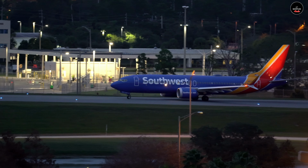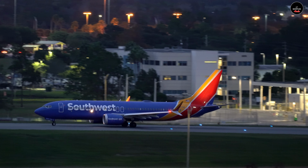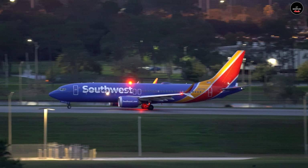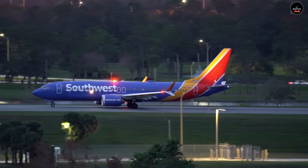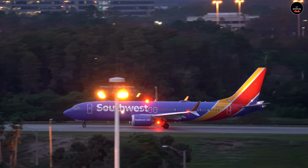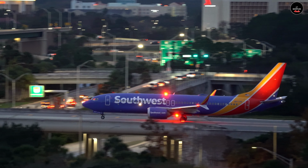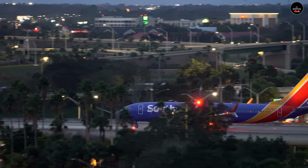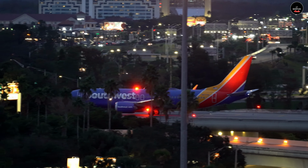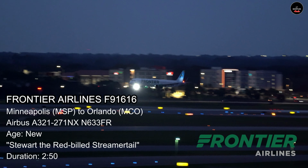Southwest gonna head over to the other side and depart over there. Bravo, and Open Bravo 6, company to push back. They should be moving out here in just a second. Bravo, and we'll hold short of Bravo 6. Frontier 1616 touching down from Minneapolis.